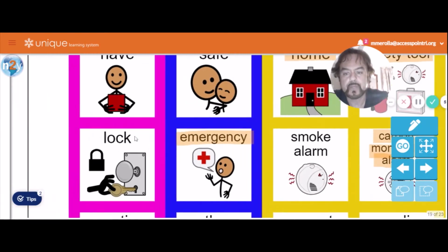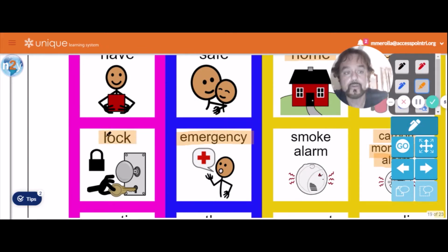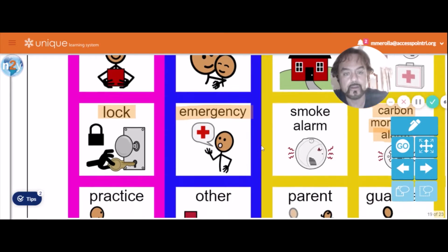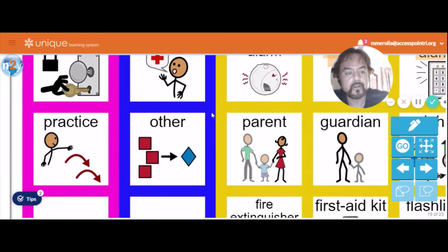Alrighty. A lock. You should have locks on your doors in your house to keep burglars out, to keep people out of your house that should not be in your house when you're not there, or when you're there, at night you lock your doors.